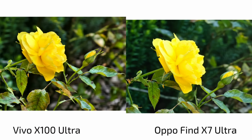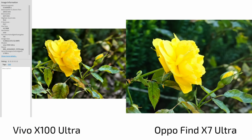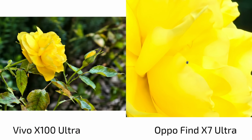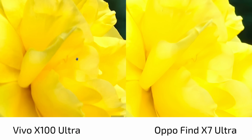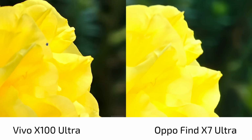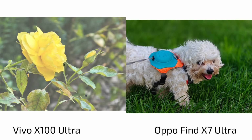Close-up shots, 10 times shot with both here. The Oppo Find X7 Ultra is then following its 6 times zoom to get this, and the 3.7 times zoom cropped in on the Vivo X100 Ultra. What you can see is a bit slightly overexposed on the Find X7 Ultra. This is why the yellow is merging into each other, where here we have the contrast still going on. It is because the Vivo X100 Ultra has always a little bit high contrast, might be one of the reasons, but in terms of other detail levels and so on, I think also slightly a bit sharper on the Vivo X100 Ultra. So when it comes to close-ups with 10x.